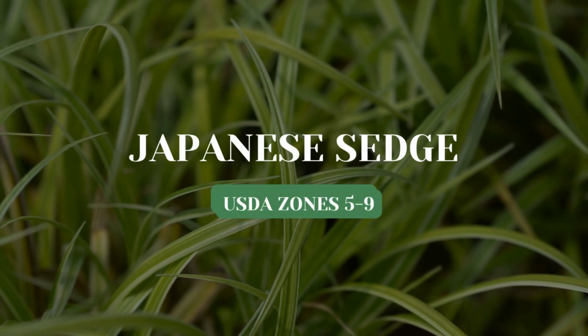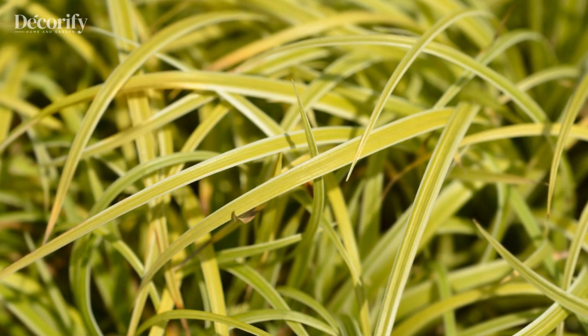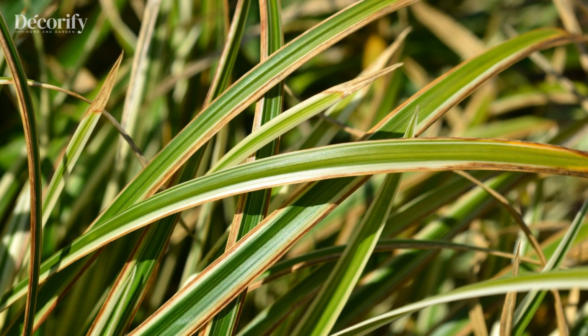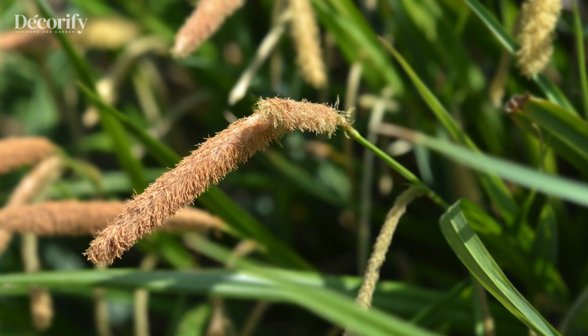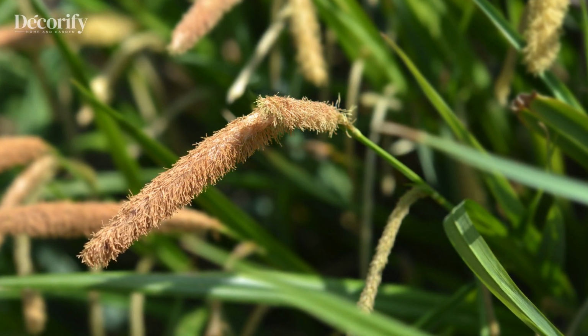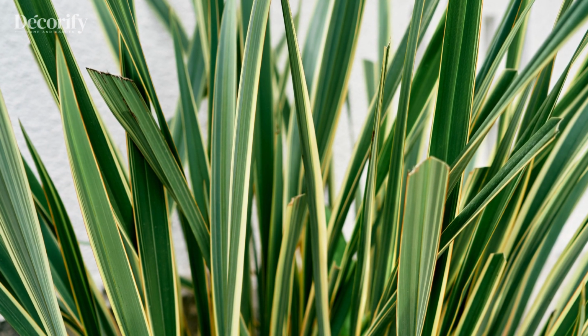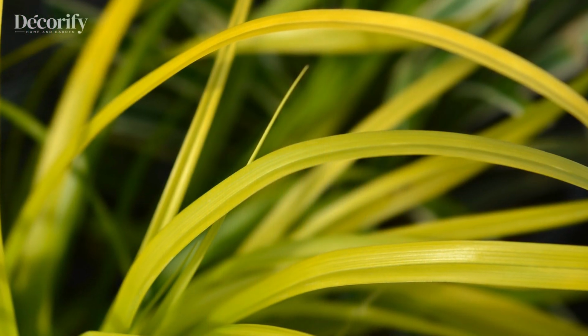This grass adds movement and light. The yellow-green stripes catch the low autumn sun, creating a soft shimmer that instantly warms the mood. Carex Evergold stays compact, so it's perfect for containers or small shaded areas. Combine it with darker plants like heuchera or ajuga, and you'll get a layered, designer look that feels intentional but effortless.